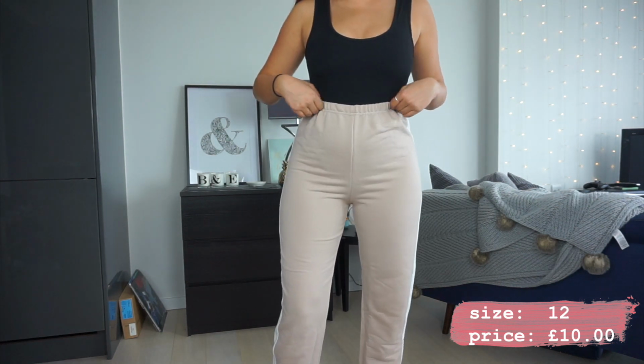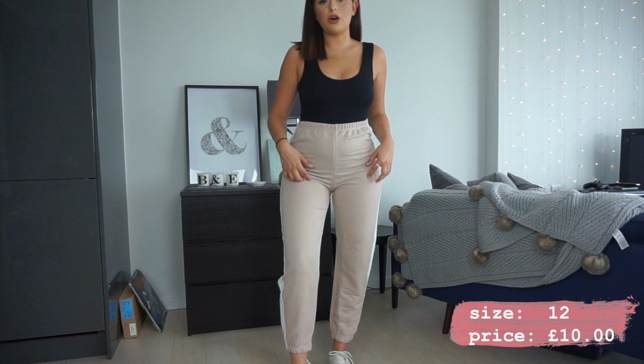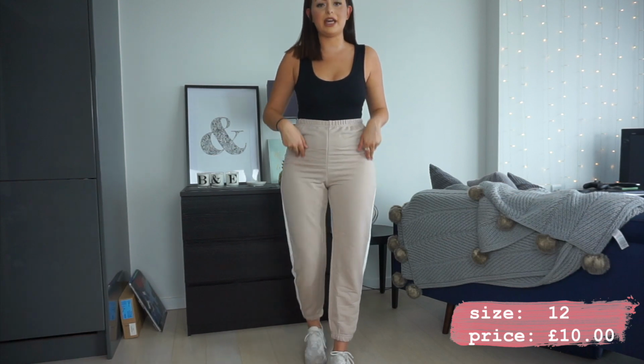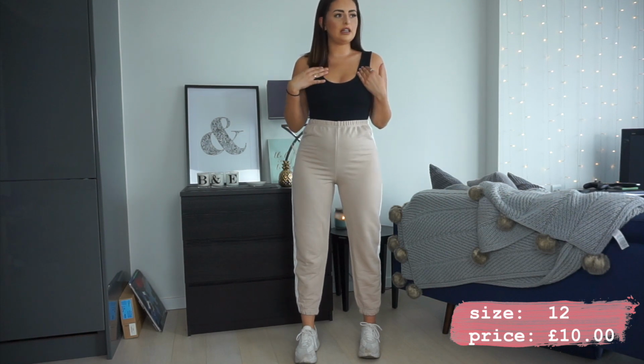I'm obsessed with the colour of these, especially with the little white stripe down the side. I just love what pale colours look like with white accents to them. So I'm so obsessed with these, so much more than I thought I would be. And I also love what they look like with this bodysuit. I feel like this is going to come in so handy, as believe it or not, I actually don't have anything like this in my wardrobe.